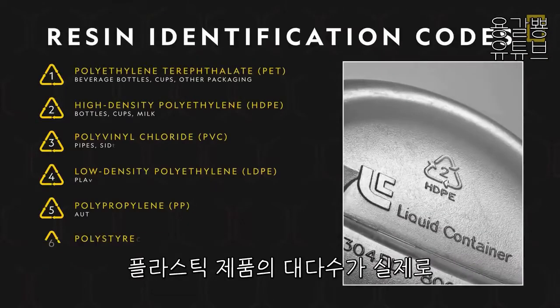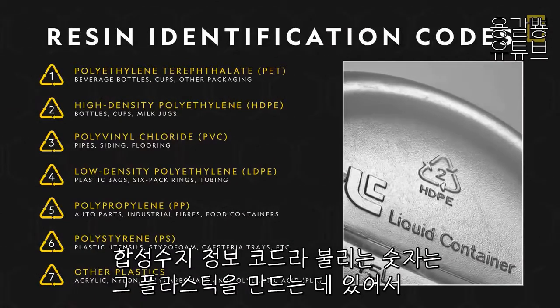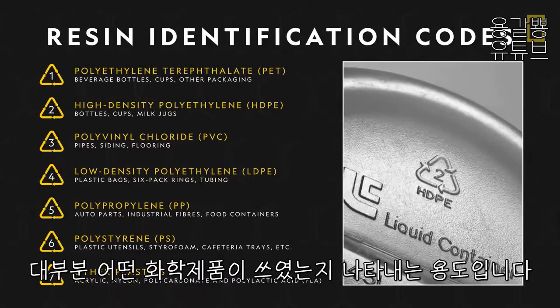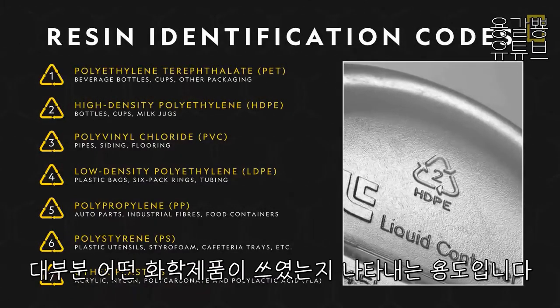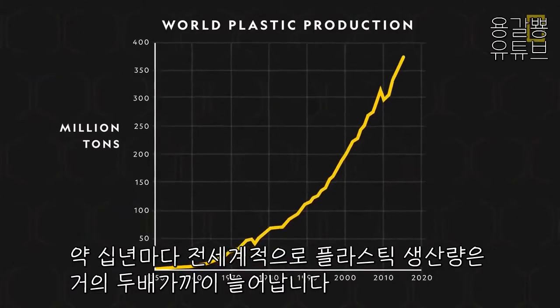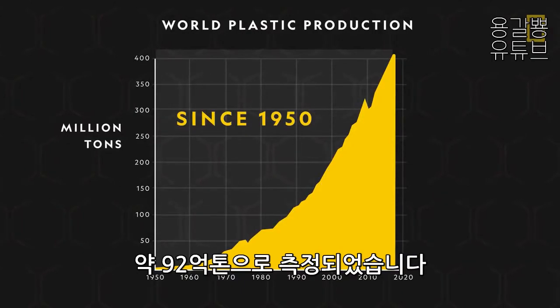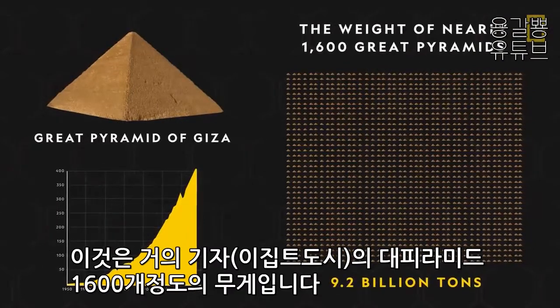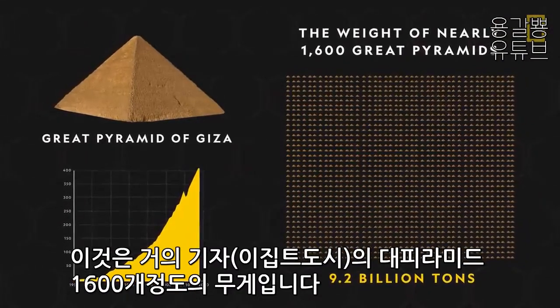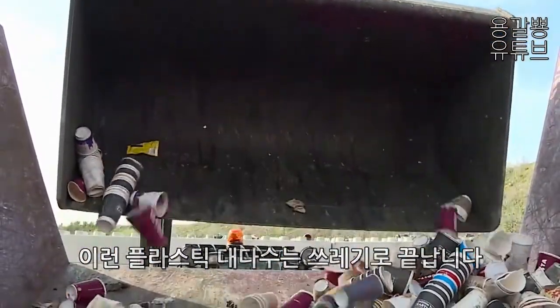Many of those products actually feature information about their manufacturing process. Numbers called resin identification codes are often featured, indicating which chemicals were used to make the plastic. Because of plastic's utility, its global production has doubled about every decade. The amount of plastics produced since 1950 has measured at about 9.2 billion tons, the weight of nearly 1,600 Great Pyramids of Giza. Much of this plastic ends up as trash.